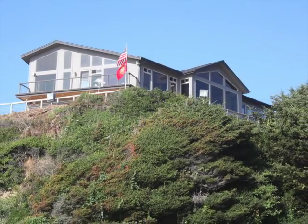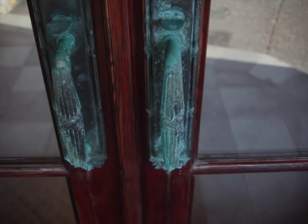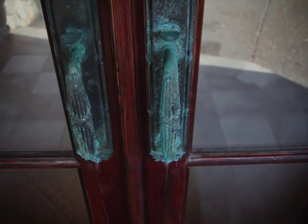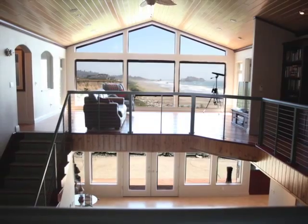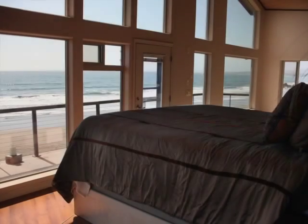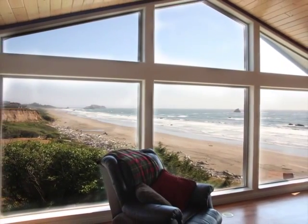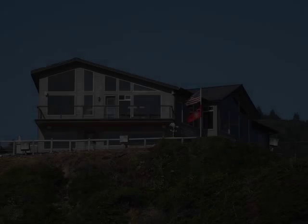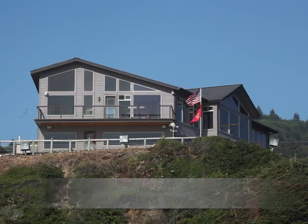A house can be many things, but there are very few houses that offer the charm, workmanship, and style of 16220 Gilbert Way. Located in Smith River, this home is just minutes away from all Del Norte County has to offer. World-class salmon and steelhead fishing, kayaking and swimming on the beautiful Smith River, and hiking the old-growth redwoods, or beachcombing right outside your window. 16220 Gilbert Way. Seeing is believing.